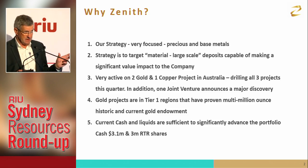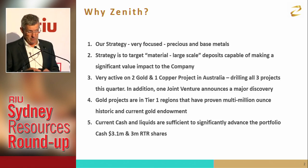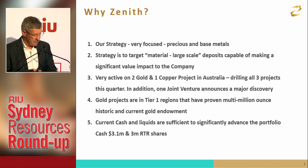So in the past 12 months, we've made 2 discoveries in our own right. And there's been a major discovery with a joint venture partner, the RIU project, which I'll touch upon during the course of the conversation. The gold projects are in Tier 1 regions, and proven multi-million ounce regions.